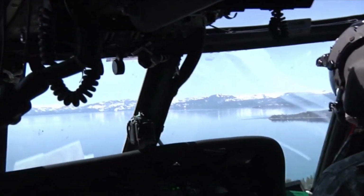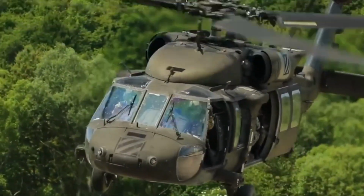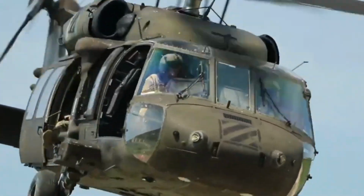But what's so special about the UH-60 Blackhawk? And why are so many militaries and private contractors still betting on a design first introduced in the 1970s? Let's find out.